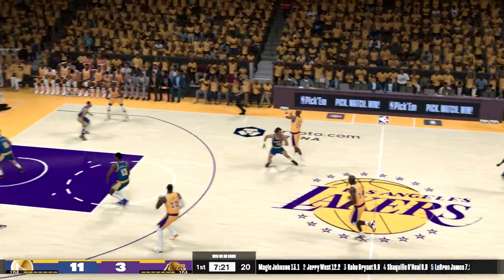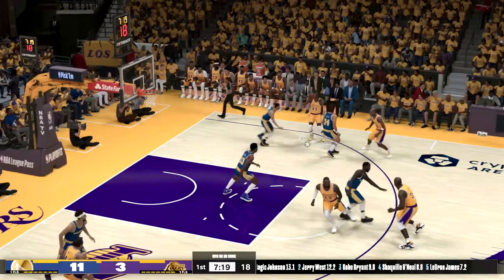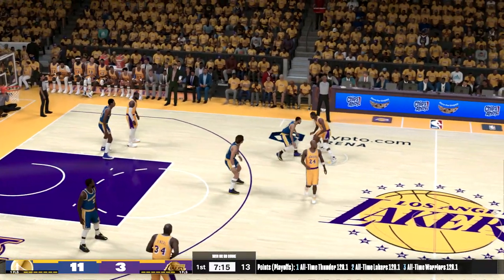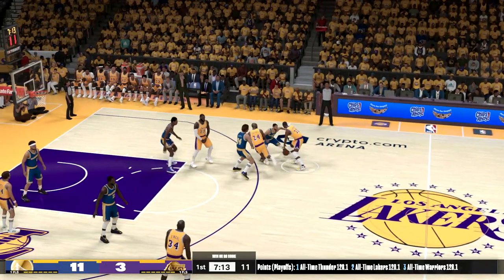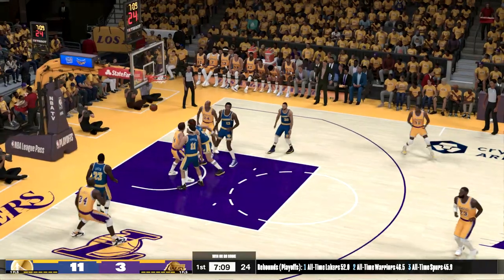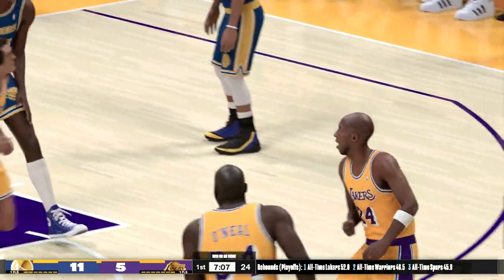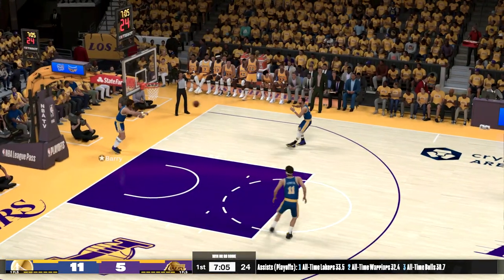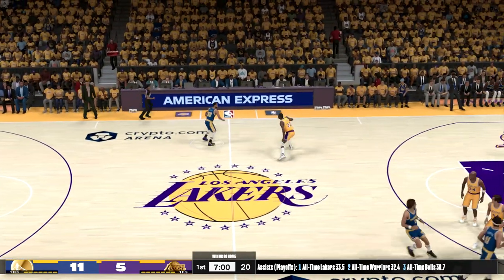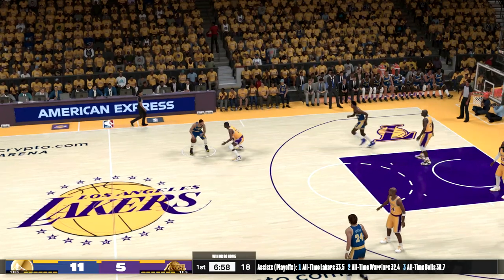And here are the Lakers. Johnson passes to Bryant. Johnson against Curry. Back to Bryant. Plenty of space. Connects. The jumper drops. The mid-range stroke of Bryant. You got to admire that. I mean, he's got a terrific feel from here. Johnson against Curry.